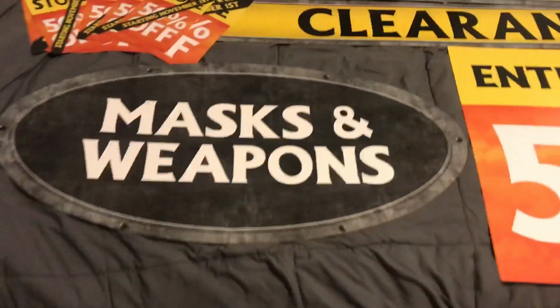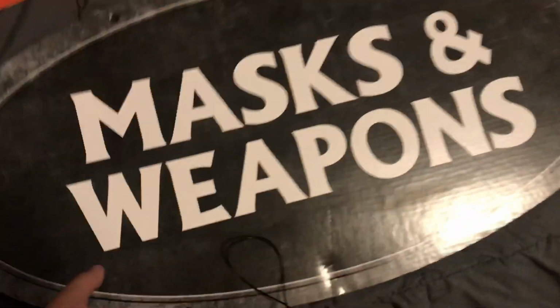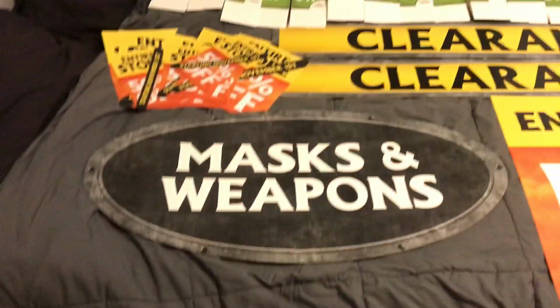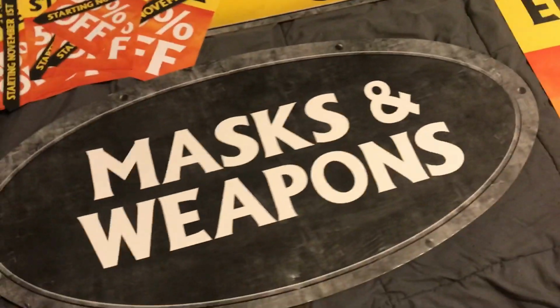And then next we got this Masks and Weapons sign. I actually got this today. I love it. It'll look great in the office. I don't know if you understand what I'm talking about. In the office, which is obviously the garage, right above all the animatronics, like for example this, there is a little part, like for example, just pretend the wall is part of the garage. It is a little part up there that I have already two signs.